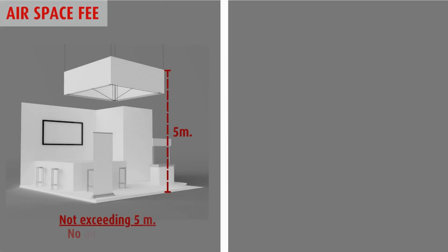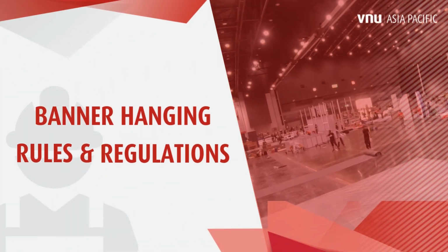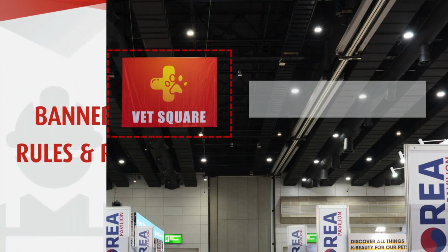An airspace fee or advertising fee of 35 USD or 1,000 Thai baht will be charged for the truss that hung higher than 5 meters up to 7 meters. The rules and regulations for banner hanging are as follow.